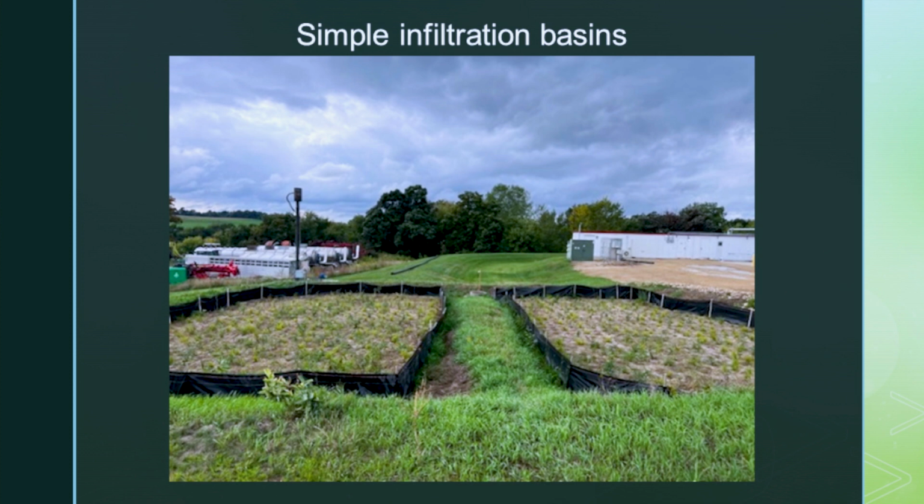We did five gardens like this. This is a good example of when you redevelop the landscape and you're asked to do these kinds of projects.